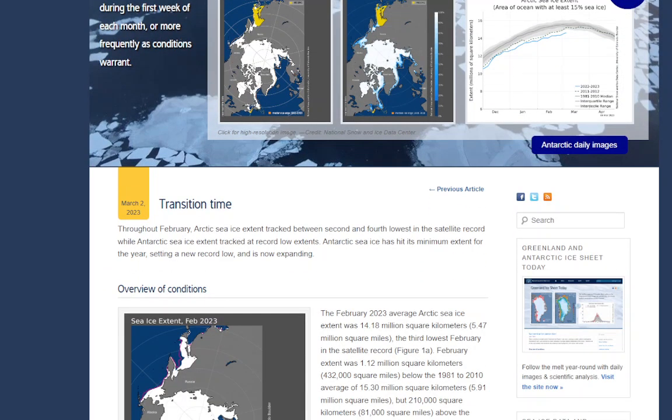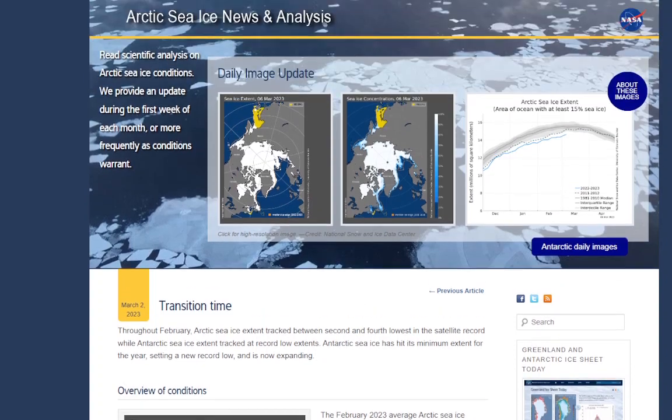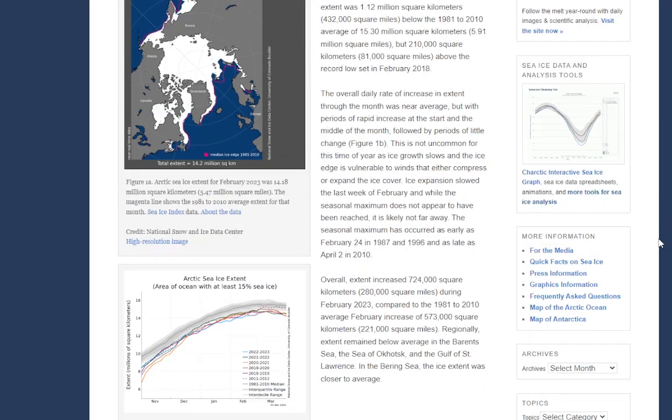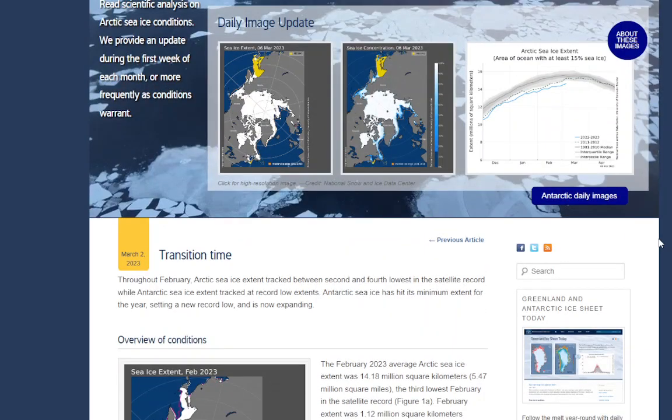Throughout February, Arctic sea ice extent tracked between second and fourth lowest in the satellite record, while the Antarctic tracked at record low extents. So sea ice is below normal. Again, not a surprise as we deal with this ever-warming planet. Like I said, there's just less winter to go around, so fewer people are going to get it.